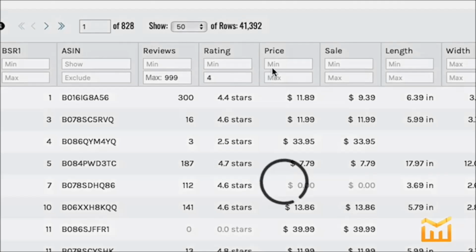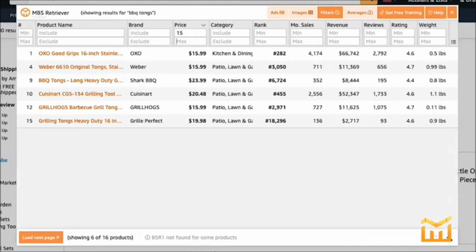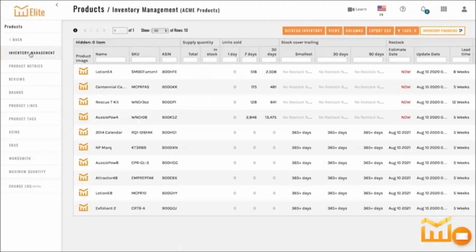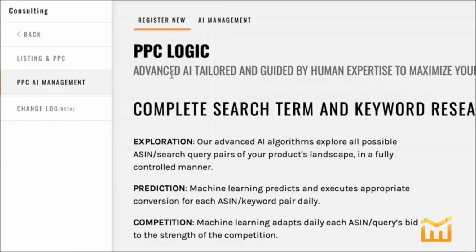MBS is a very unique suite of tools in that it covers everything from finding products and getting started in the business, all the way to managing and optimizing every aspect of your business, tracking statistics, tracking inventory as well as supply chain, handling your buyer-seller messaging, and many more.